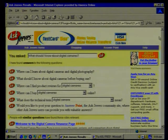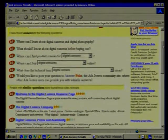And you see that Ask Jeeves brings up a whole group of questions, such as, where can I learn about digital cameras? What should I know about digital cameras before buying one? Product reviews. Where you can buy one online, as well as, what does the technical term mean? Sure. And suppose you would click through. Where do I actually get the answer?